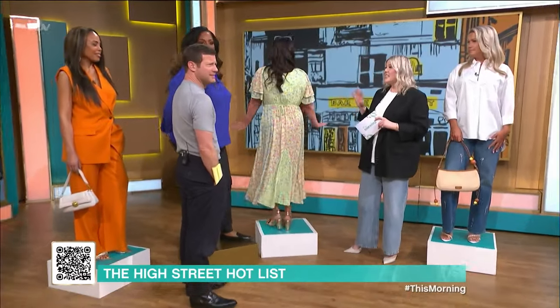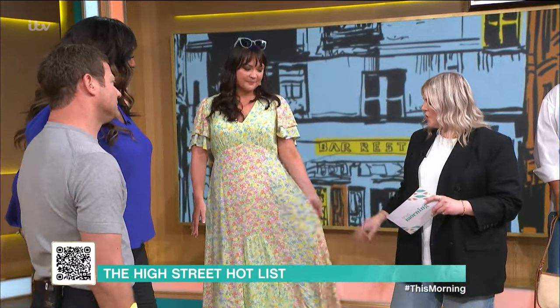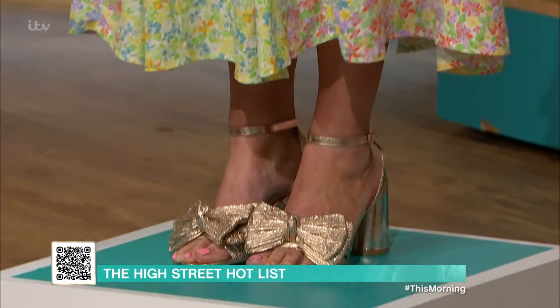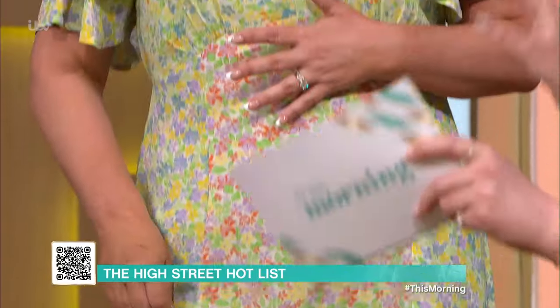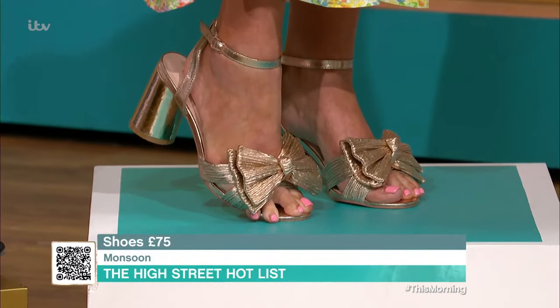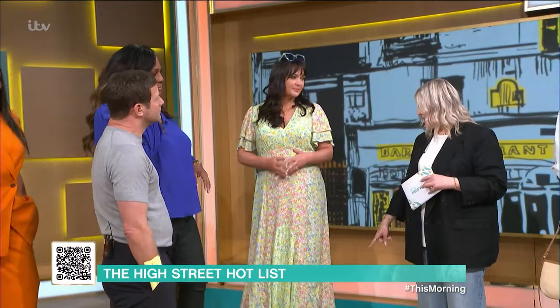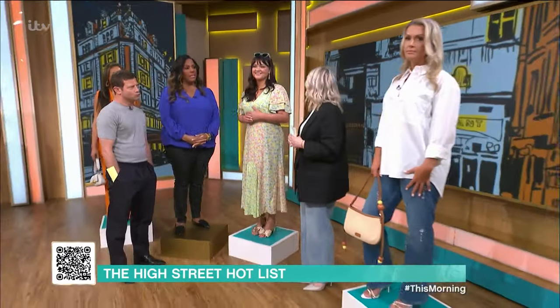Gorgeous fluted sleeves, gorgeous hemming at the bottom, and then we've teamed it with these shoes, which are £75, and again, a metallic pop, which is going to be prevalent throughout the whole of the season. They go with everything, don't they? They go with everything. You could put these on with a pair of jeans and a little blazer, or you could literally wear them for occasion wear.